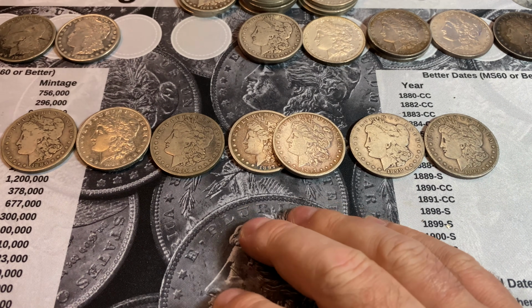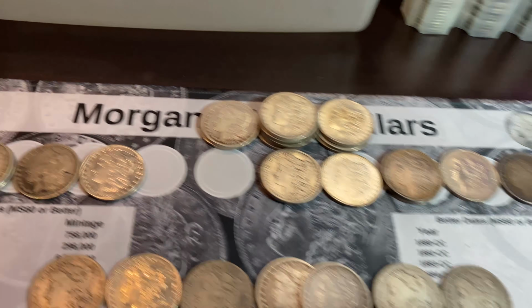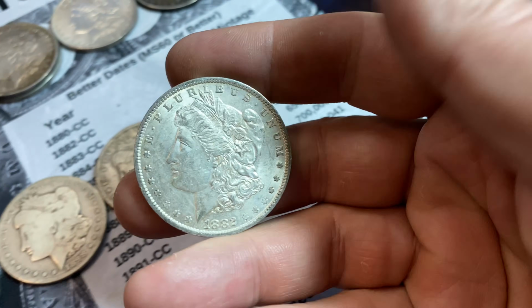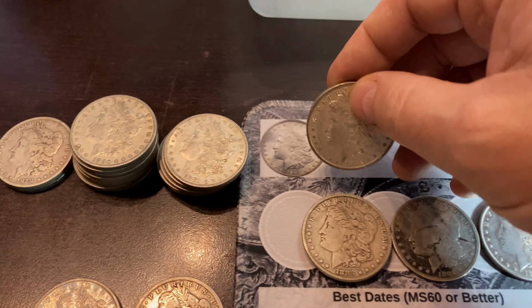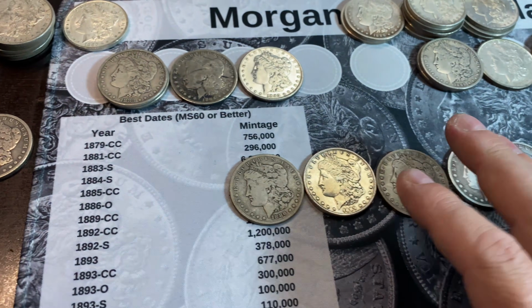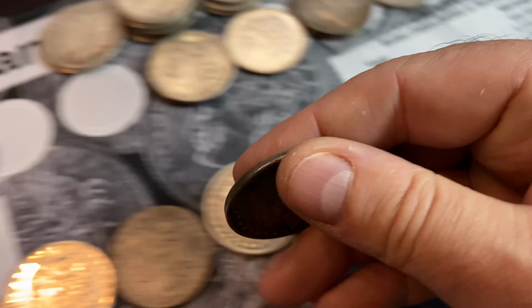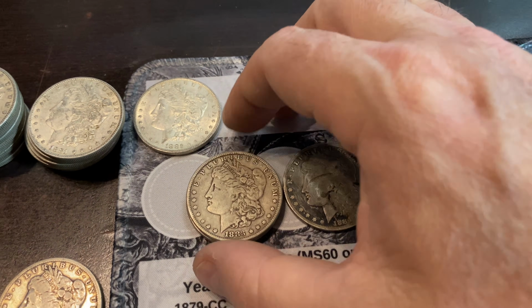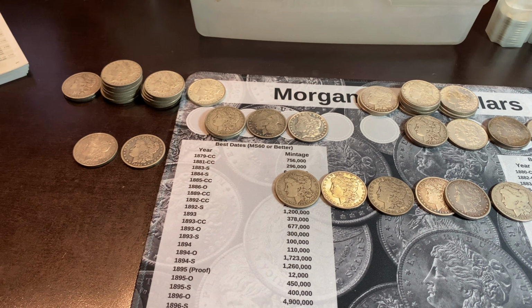These should definitely fetch a lot more than 30 to 35 bucks. And the rest of these, again, there are some nicer coins in here. A lot of these are much nicer, or several of them are much nicer than $30 coins. Of course, there are some rough ones in here, like that one right there. Common date and beat up. That'll just go in the mystery packs or something, or giveaways. So definitely did well on the Morgans.